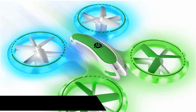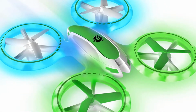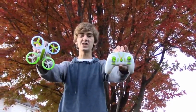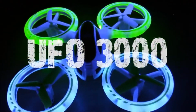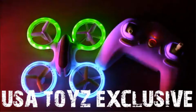Number 4. Our fourth best pick is UFO mini drones for kids, UFO 3000 LED. Some kids are more interested in sleek-looking drones than others. Some drones come chic, shiny, and with complex-looking remotes, and others are simplified and fun for kids. This drone is a great in-between mix for kids who are interested in drones that can do stunts.